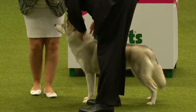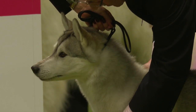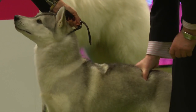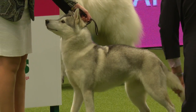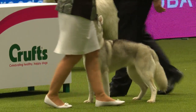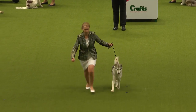We've got the Siberian Husky. This is from Dorking in Surrey, owned by Elizabeth Ashcroft. Lyra is the bitch's name, qualified at the Gillingham and Shaftesbury show. And Mrs. Kerry Frost was the judge that put this dog through.